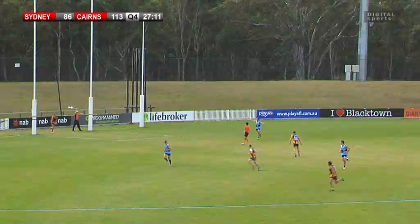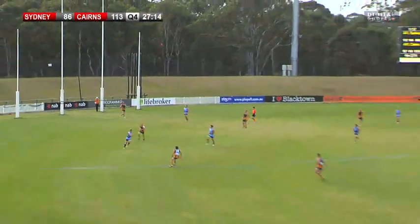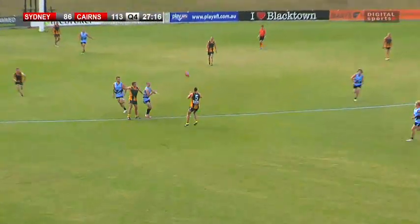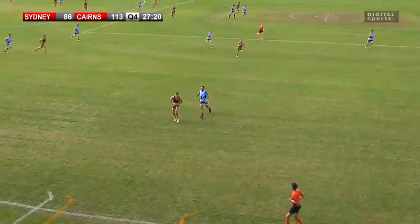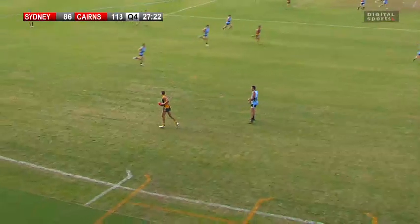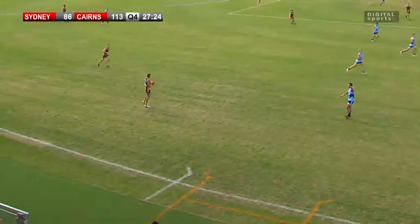12 goals, 14. And a number of goals that could have gone the other way. AFL Sydney today, that one included. And it might have been a little bit of a different story. They haven't taken their chances when they've been there.